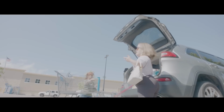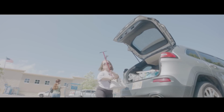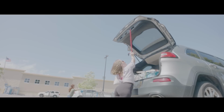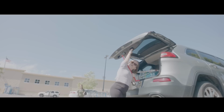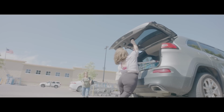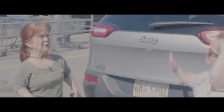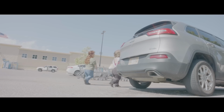So without having an electronic back door, you have to have something to be able to get the door down. And sometimes it takes more than one go, but sometimes we're lucky and it goes out all at once. Woo! All right. That's fun.